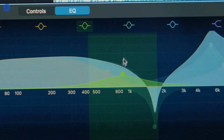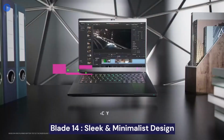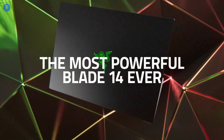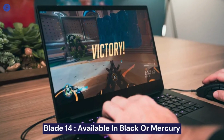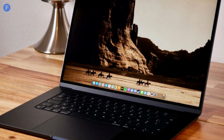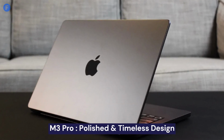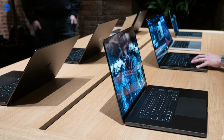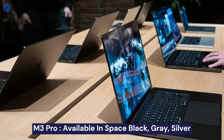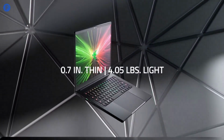When it comes to design, both laptops have that premium, minimalist look. The Razer Blade 14 keeps things sleek, with a subdued design that only hints at its gaming roots with a lighted green Razer logo and an RGB keyboard. You can pick it up in either black or mercury, which gives it a silverish vibe. The MacBook Pro? Well, it's the same polished, no-nonsense design Apple's been using since 2021. It's got that massive trackpad, a comfortable keyboard, and it feels rock solid with no flex. You can choose from space black, space gray, or classic silver. Both are built like tanks, but the Blade 14 is slightly heavier, weighing in at just over 4 pounds compared to the MacBook's 3.4 pounds.